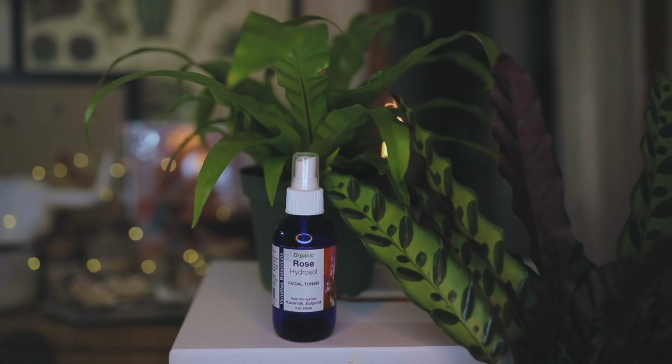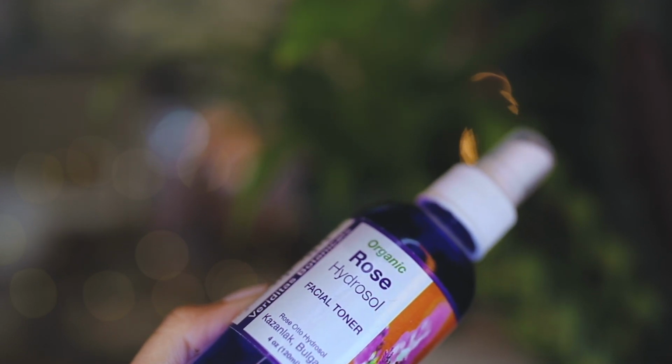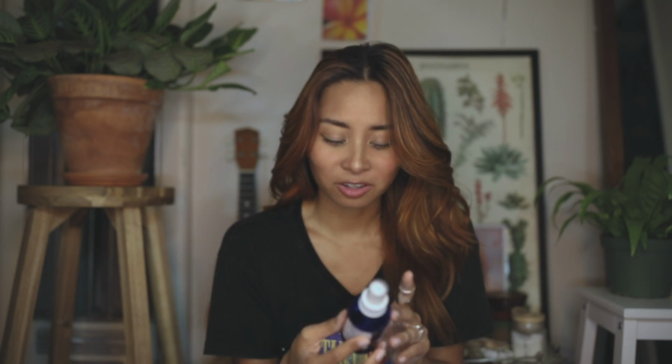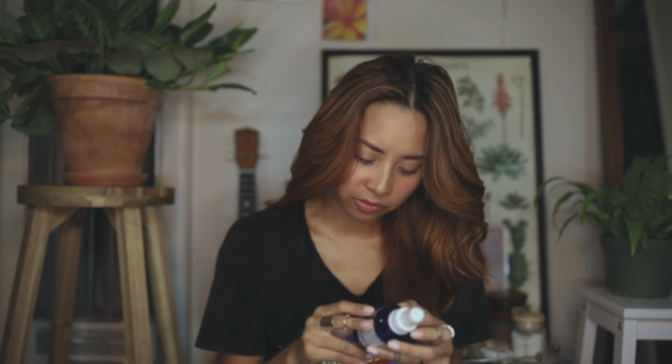Next up is this Organic Rose Hydrosol from, I'm just gonna butcher that, so I'm not gonna say it, but I think I got this one from Mother's Market or Whole Foods. I love rose water. I think it's just really hydrating, and the smell is so pleasant. Some of the benefits that it mentions is that it balances skin tone and texture, repairs mature skin and fine lines, nourishes, hydrates, refreshes, heals burns and sunburns.